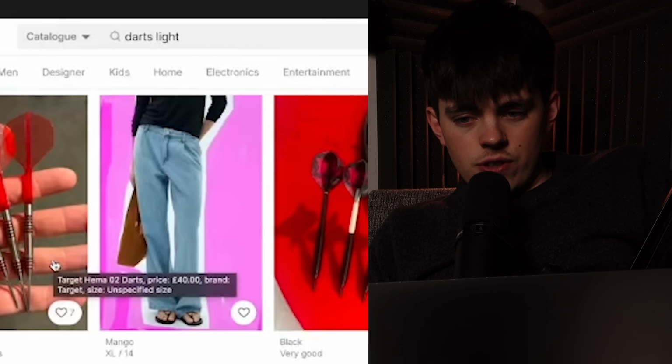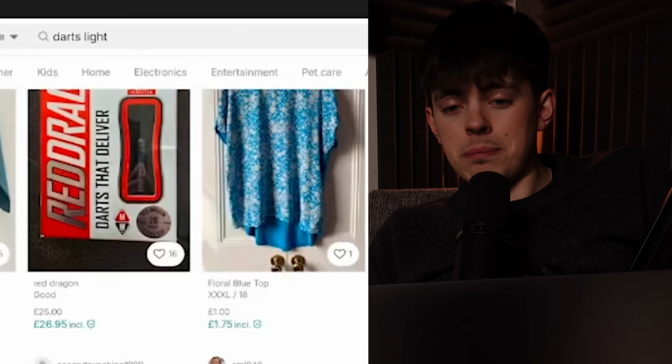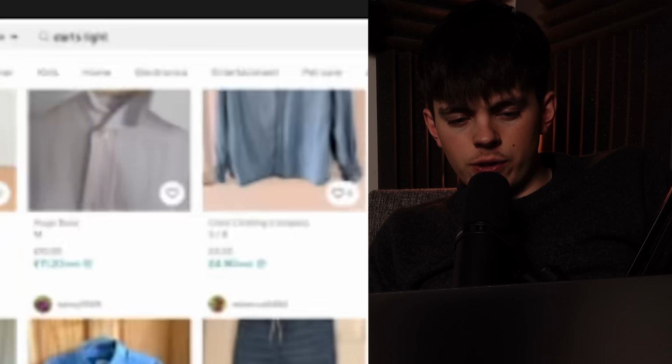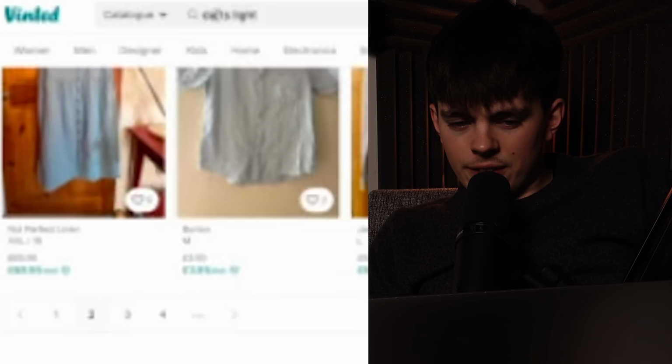Darts light. I mean, I've got nothing. There is nothing. Say something. If you're into your blouses and your women's clothes, type in darts light because it seems to come up. If you're struggling for Christmas present ideas, type darts light in. Anything comes up here? There isn't anything, is there? I'm gonna have to bloody improvise.